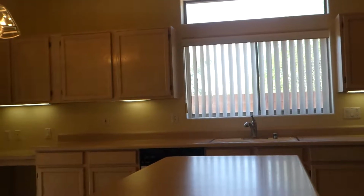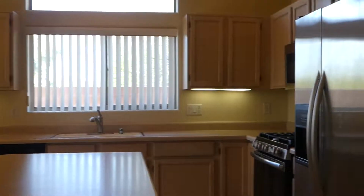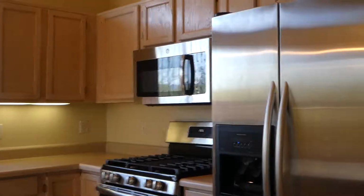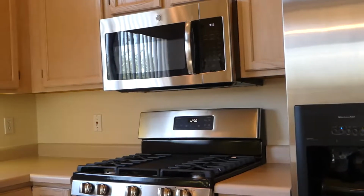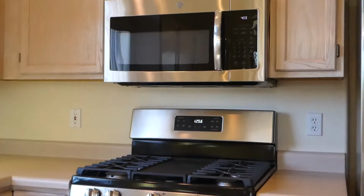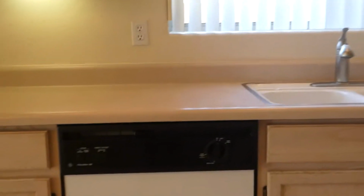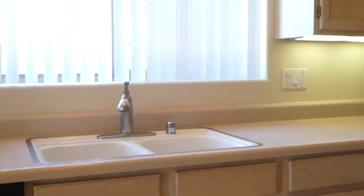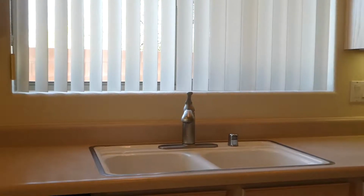Here we have the kitchen, the breakfast bar island, a place for a breakfast table, nook table, two-door refrigerator with ice and water through the door, a five-burner plus grill, gas range, microwave above, dishwasher below. Yes, there'll be dishwater in the dishwasher. And we have a double sink with a pull-out handle sprayer and a little writing desk.